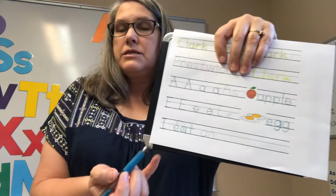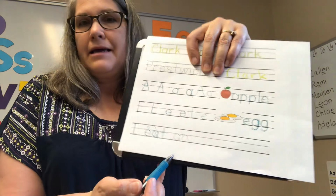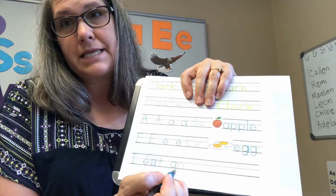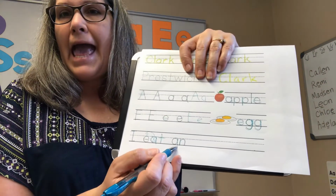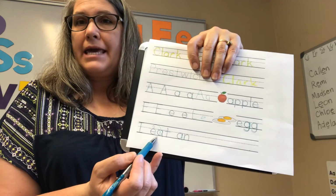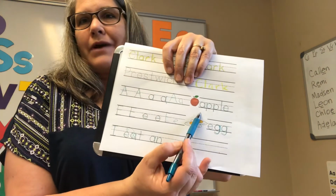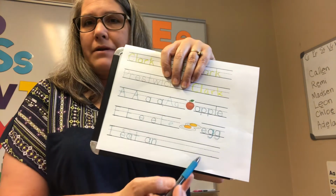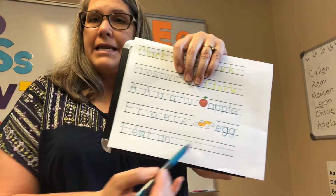So let's read our sentence so far. I eat. Now this word, we have an A, and it's the short sound, so it says a, and then an N, an. Here's the 3 words. I eat an. Now you get to finish it. And you can write apple. Just copy this one right here. You can say I eat an apple. And there's the period. It shows that the sentence is over. Or you can say I eat an egg.